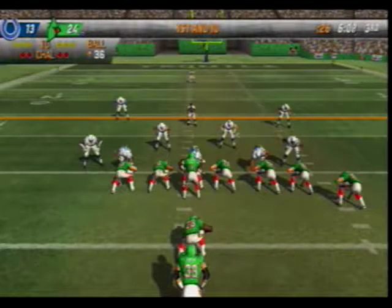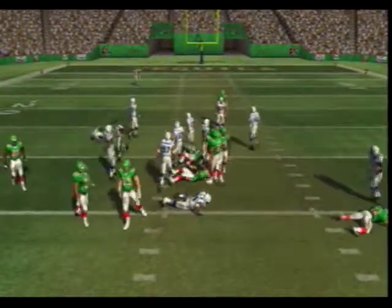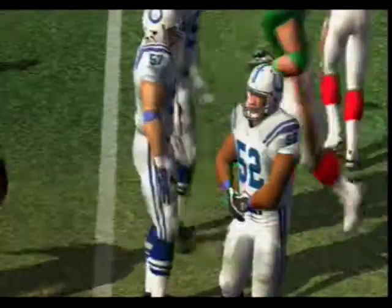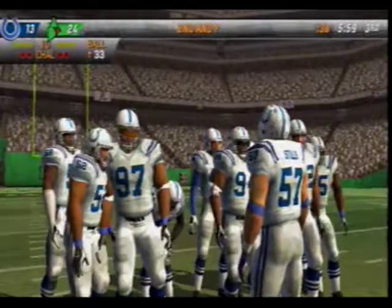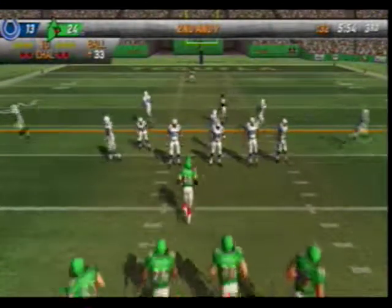Abrams, the deep back. Hand it off to the back. Doss is there on the stop at the 33-yard line. The defensive tackle surged through the line to bring the runner down. It's second down and 7 to go.